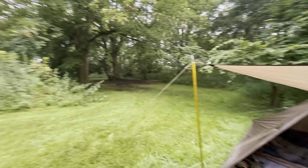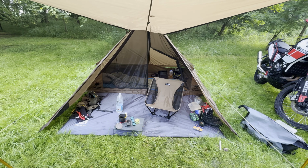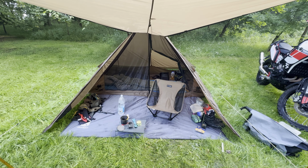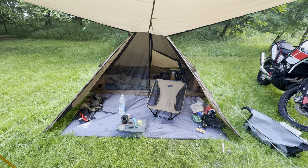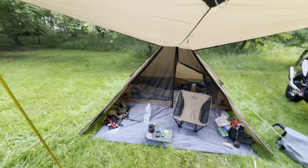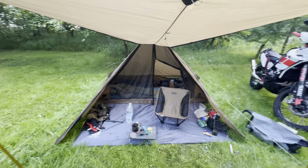So I've obviously just been making myself a coffee, listening to the radio, just catching up on a bit of news and gathering thoughts in my head as I think it's about 6:30. Anyway, so back to the tent.